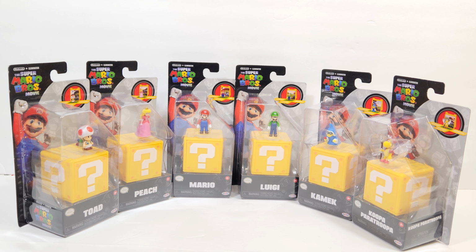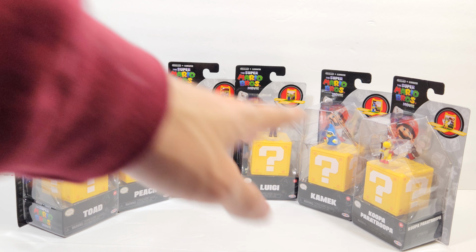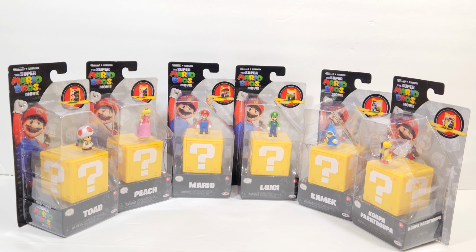Hello, fellow collectors. Today on the shelf we have the Super Mario Bros. Movie Jakks Pacific mini figures of Toad, Peach, Mario, Luigi, Kamek, and Koopa Paratroopa. Very nice figures. I picked up basically the whole set of these six, as well as some of the other Jakks Mario movie merchandise, which I will review in other videos.